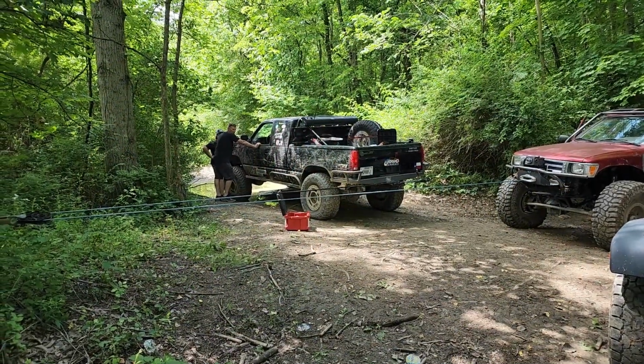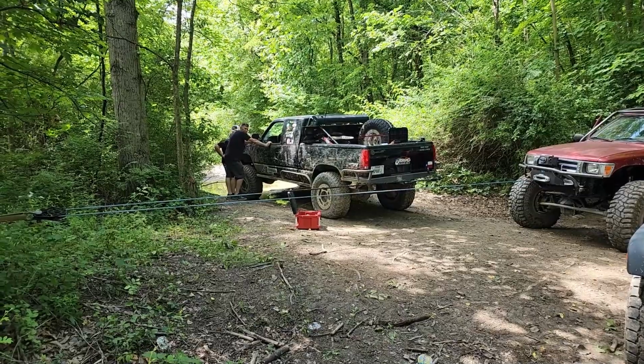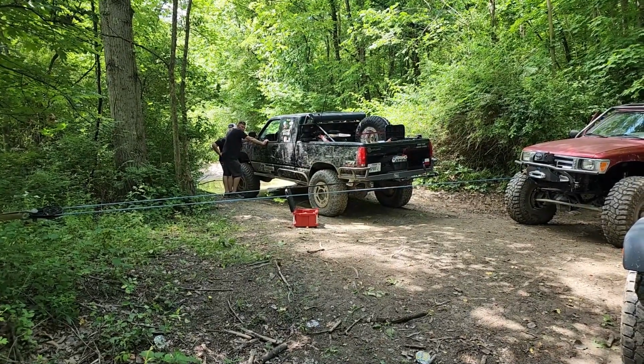Here you can see they're getting creative, bending Kane's track bar back, sticking it in a tow hitch with a little persuasion from a winch.